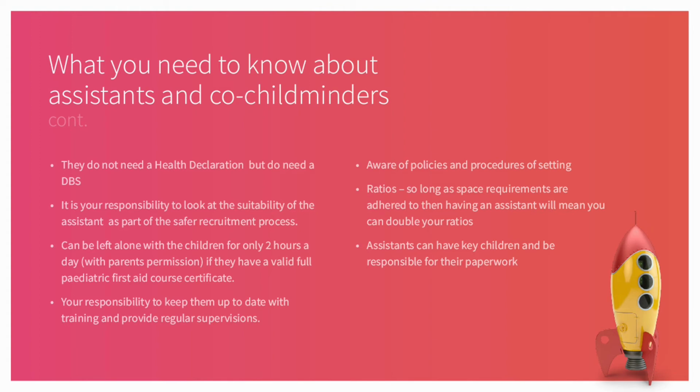Ratios. So long as space requirements are adhered to, then having an assistant will mean that you can double your ratios. You can also have assistants take on key children and be responsible for their paperwork.